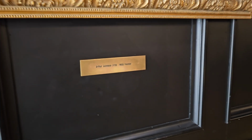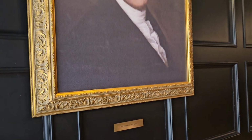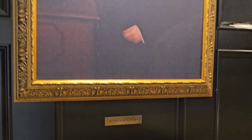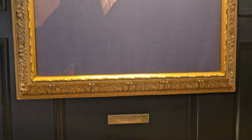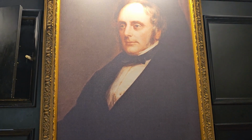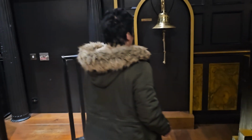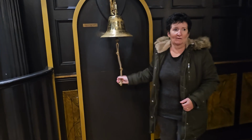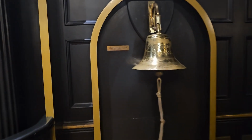Here's the man himself, Arthur Guinness, the man, the myth, the legend. He actually signed a lease for this storehouse for 9,000 years when he got it. Clever man. Here they have the Guinness bell that you have to ring for good luck. I think Mum got a bit of a scare how loud it was.